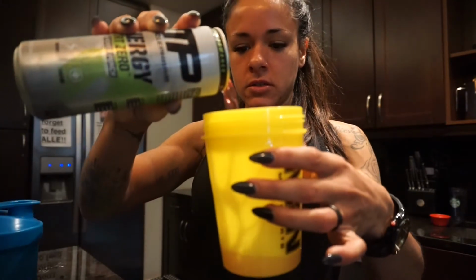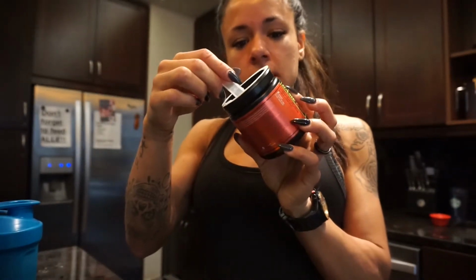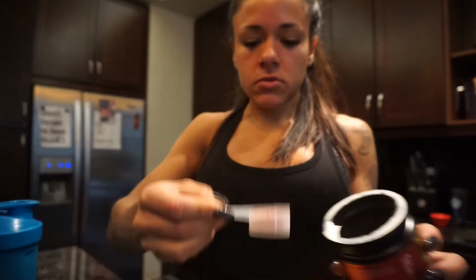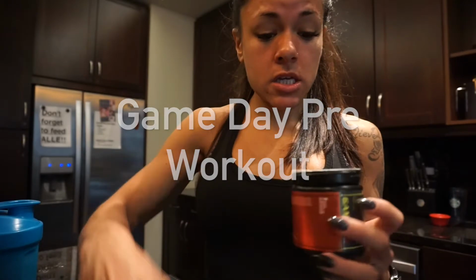I think Monsters taste better. It's too sweet. It's very strong. So we'll do half. And then he's gonna do one. Ash needs like 20 scoops, I swear. But this one's really strong and the serving size is actually half of a scoop. So we'll do one and a half. He's crazy. He's just crazy.